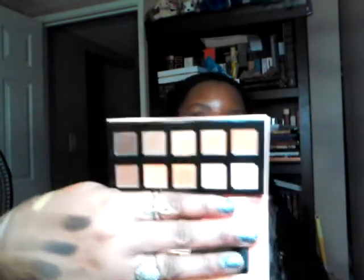Last two were purchases. The Violet Voss Fun Size palettes. I have two. So I have Creme Brulee. This is the neutral palette. And yes, your girl does love a walk into Neutral City. I do venture into Neutral City every once in a while, you know.